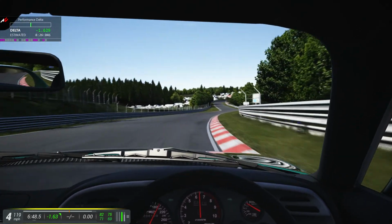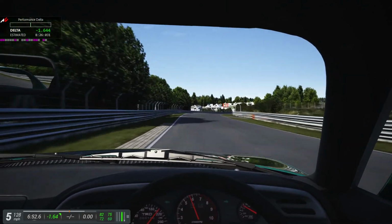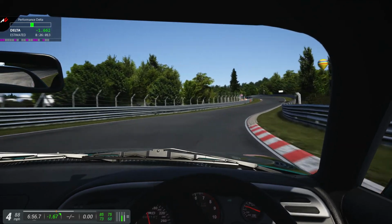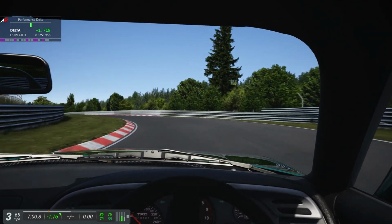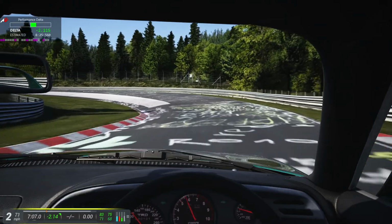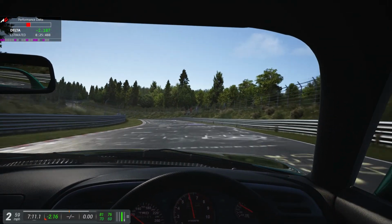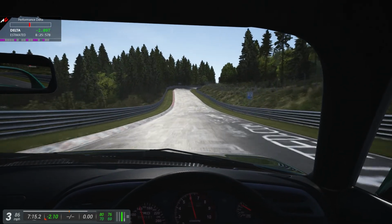Okay, now I feel like there's something wrong with the car. As I went over that curb, I feel like I've broken the suspension. I can feel it in the wheel. What on earth is going on? Like, I can feel drag off one tyre. Something very, very strange is happening here. Very, very strange.